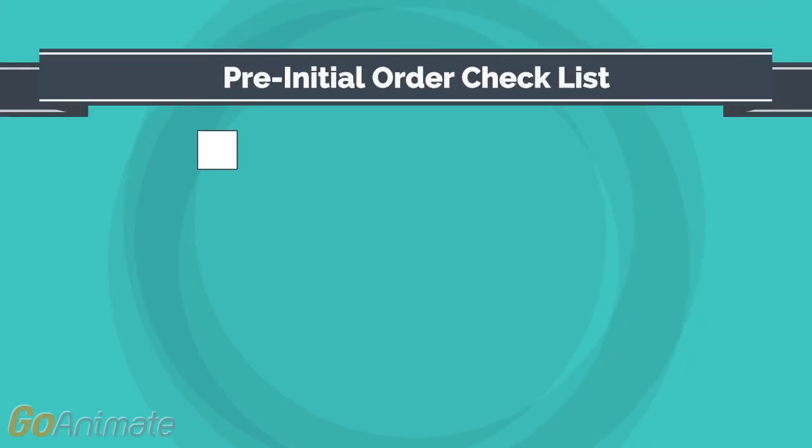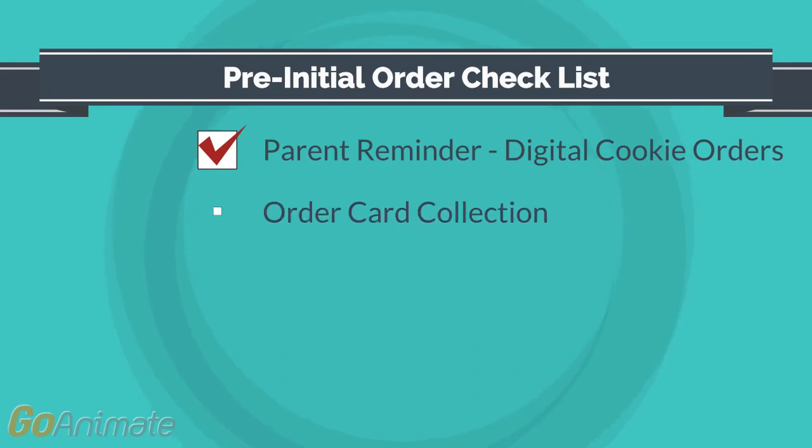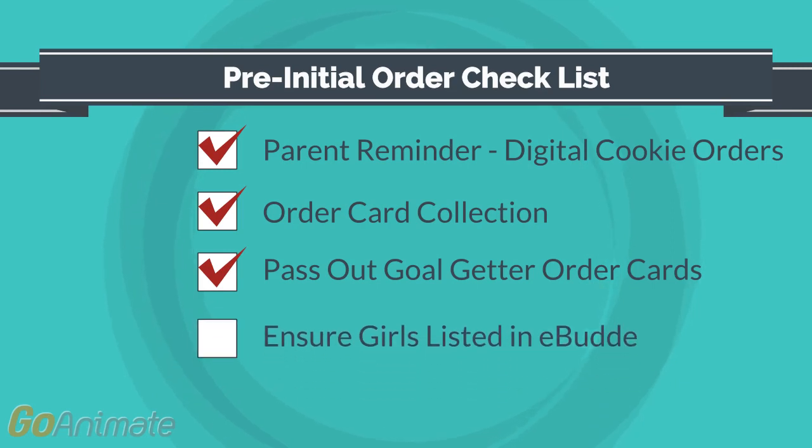Here's a quick checklist for your initial order. First, remind your parents to add the girl delivery digital cookie orders to the order card. Next, set a time to collect the order cards, or the totals at least. And then be ready to hand out the goal-getter order cards and stay tuned for an email from eBuddy on Saturday. Then if you haven't done so already, make sure your girls are listed in eBuddy.